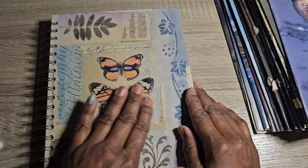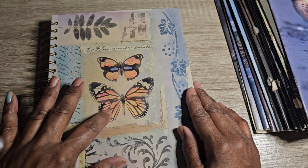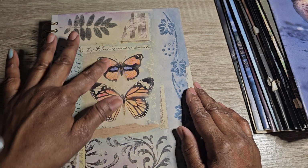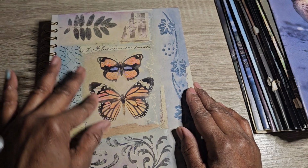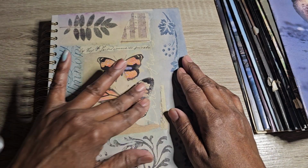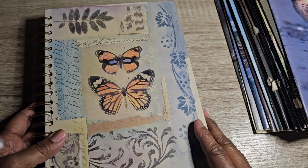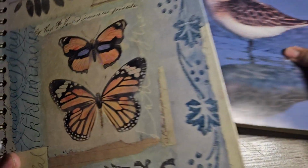And this is kind of like texture. It's not a sticker, but it looks like it can be a sticker. And when you feel it, it's got some texture to it. So it's pretty cool right there and everything. So I thought I would show you that.